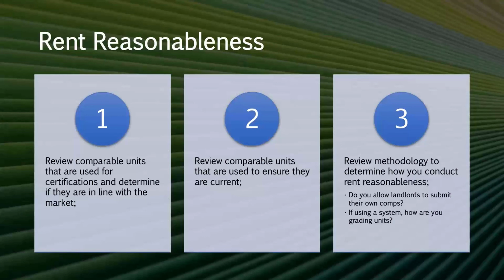And then a third option is review your methodology to determine how to conduct rent reasonableness. So if you're using a system like SocialServe or affordablehousing.com or Rentellect, those systems are set up to do things in certain ways. Are you prepared to potentially allow landlords to submit their own comps and use those to determine rent reasonableness? Could be an option, because what I think could be happening in some jurisdictions is that the rent reasonableness systems that are being used are not in line with the actual market, which is making it difficult for residents to find units that will accept a voucher, because the rents that are now being offered are significantly lower than they were, or they're the same as they were, a year ago or 8 months ago, but the market is no longer what it was a year ago or 8 months ago.